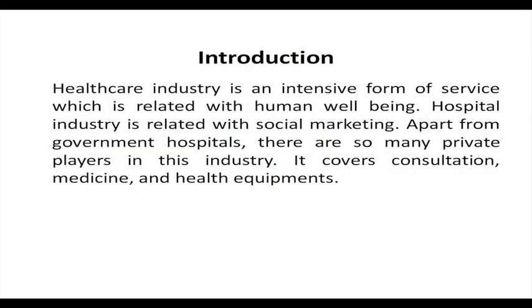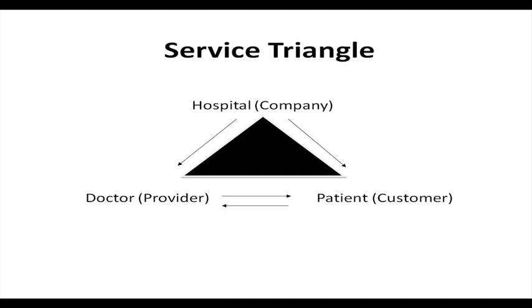The healthcare industry is an intensive form of service which is related to human well-being. The hospital industry is related with social marketing. Apart from government hospitals, there are so many private players in this industry. It covers consultation, medicine and health equipment. The service triangle here consists of the hospital, which is the company running the hospital, the doctor who is the provider of the healthcare service, and the patient who is the customer of the healthcare services.